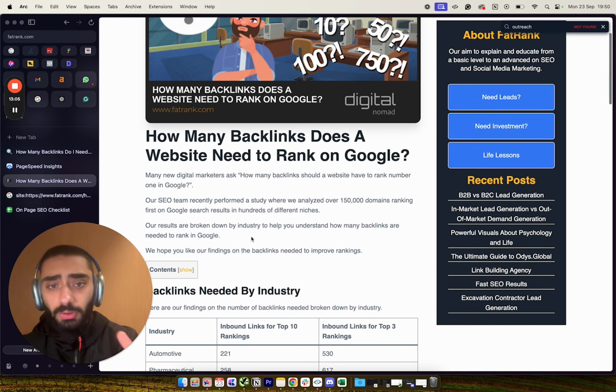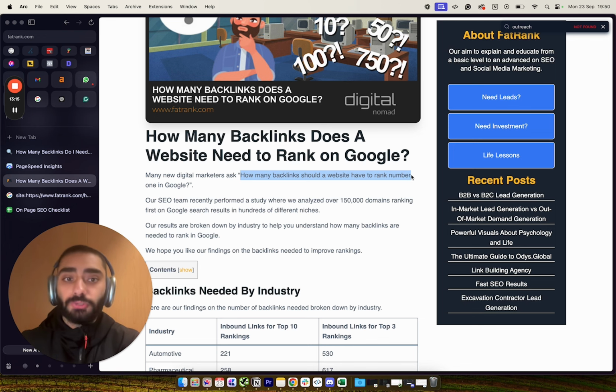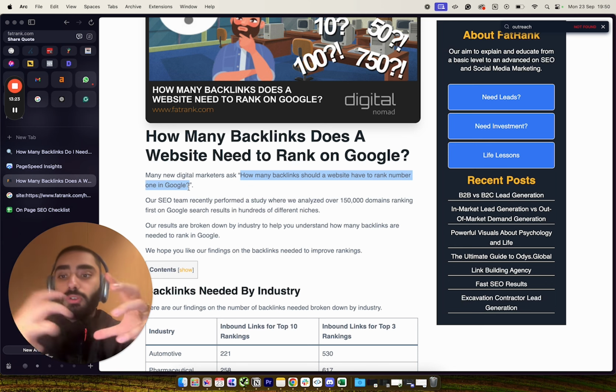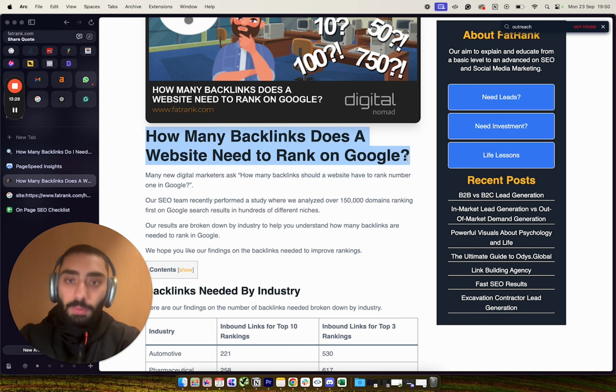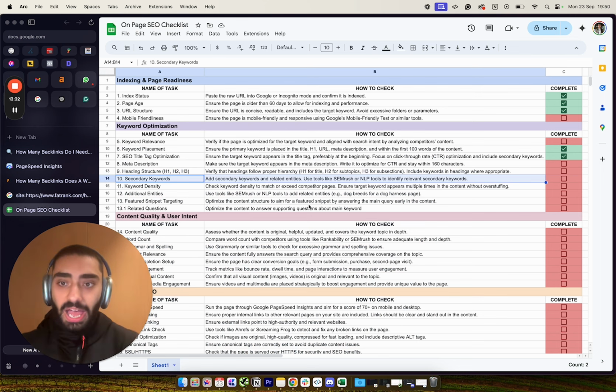Now, we would want to try different variations of that throughout our content. So, for example, as you can see here, we've tried using "how many backlinks should a website have to rank number 1 in Google." That's even a longer tail keyword. And if we can win for this keyword, eventually Google will trust us for our primary keyword, which is "how many backlinks does a website need to rank on Google." A little bit of a tongue twister, but having secondary keywords throughout your content can definitely help.